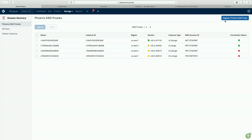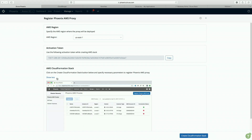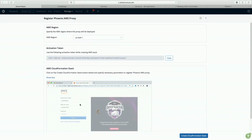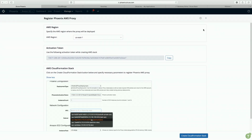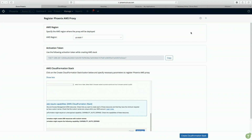And then the first thing that you do is, assuming these proxies are not already configured and running in an AWS account somewhere, you will register a Phoenix proxy and put it in an AWS account. You don't have to do it manually. We've created a CloudFormation template for it. And then we've also put in a video of how we do it so that it's easy for you guys to go into your account and just enter the CloudFormation template, get the token, and just activate it.